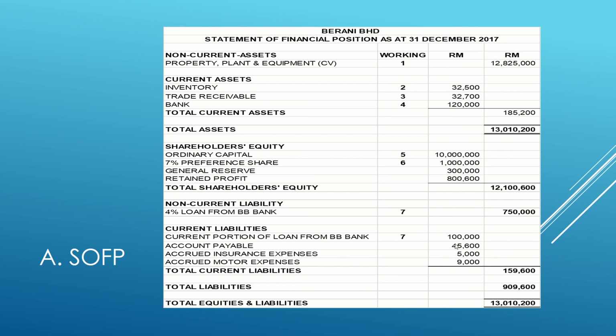For account payable, this information can be found in note 8. On 31st December 2017, the closing balance for account payable is RM45,600. And for both the accrued insurance expenses and accrued motor expenses, RM5,000 and RM9,000 respectively can be found in additional information 7. Okay, the accrued expenses for the year ended 31st December 2017 were as follows: accrued insurance expenses RM5,000 and accrued motor expenses RM9,000.